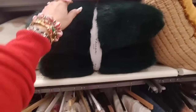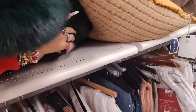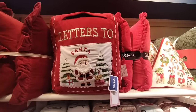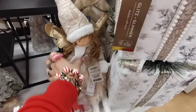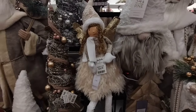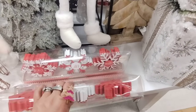And then look at these. These are by Tahari. I wonder how much these are. Oh my gosh. These are beautiful. Absolutely gorgeous. $39.99. I love that. That is so nice. $24.99. Cupcakes in cashmere. Letters to Santa. How cool is that? Look what a cutie she is. $14.99. Aw, she's adorable. And then we have Ray Dunn with Peace, Joy, Mary, set of three.